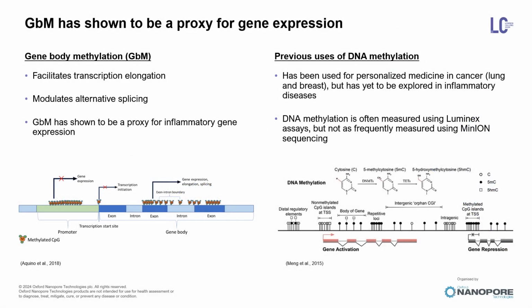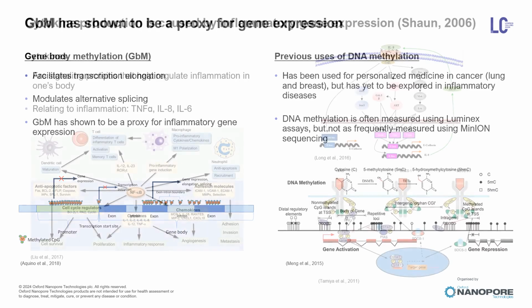Gene body methylation has been shown to be a proxy for gene expression. It facilitates transcription elongation and modulates alternative splicing. It has also been used for personalized medicine in cancers, but has yet to be explored in inflammatory diseases.